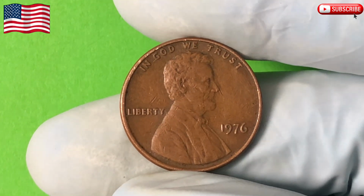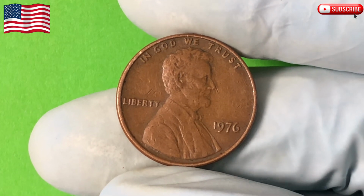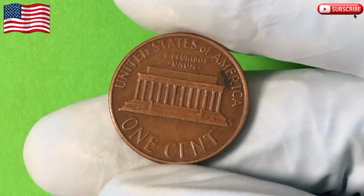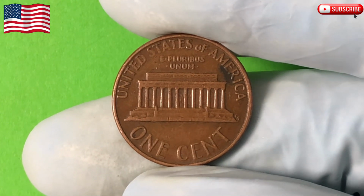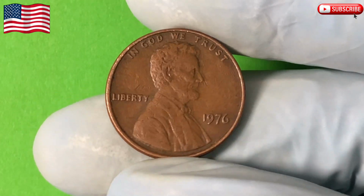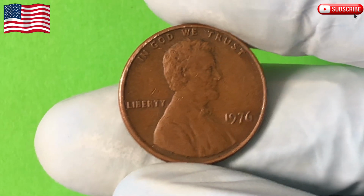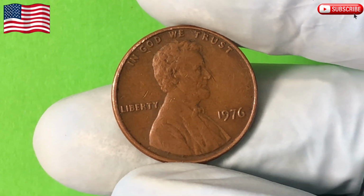The coin also bears the inscription "United States of America" along the top edge and "E Pluribus Unum" at the bottom, a reminder of the unity of the nation's states. The bell itself, with its iconic crack, is an enduring symbol of American independence and freedom. This special reverse design makes the 1976 1-cent coin a prized collector's item for both history enthusiasts and numismatists alike.